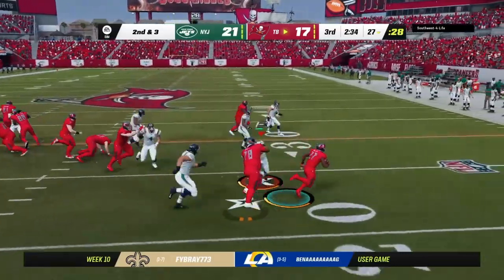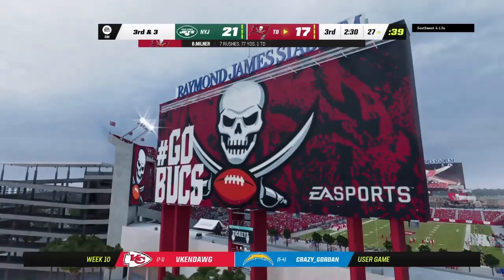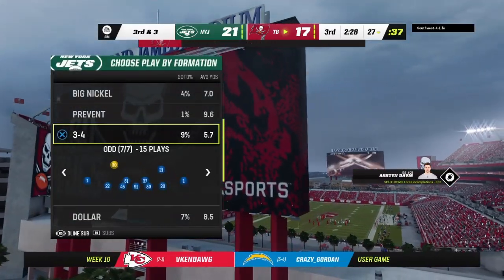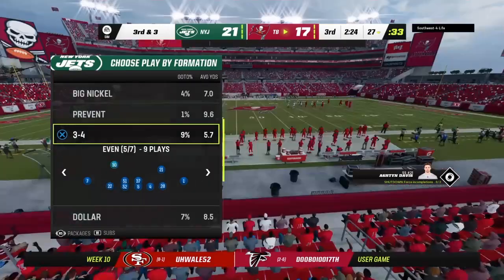On second down now, Milner. And this time he's not going anywhere. They'll get him down right at the line of scrimmage. Call it no gain that time as it's going to leave him with a 3rd and about 3 to go.